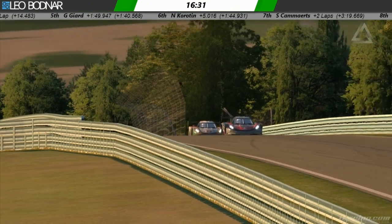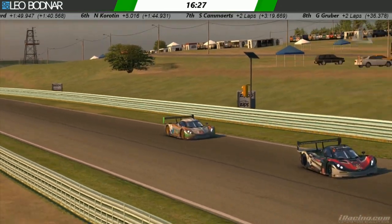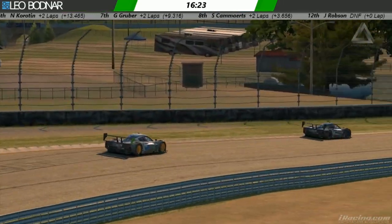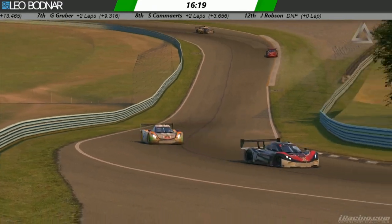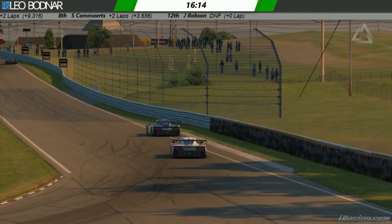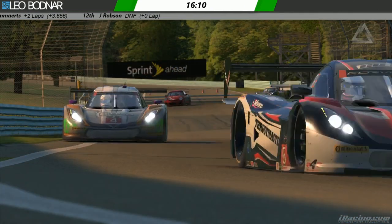Still only the one retirement, Adam, that's Jake Robson. We saw Kyle Jansen going through the pit lane earlier on. He's recovered, he's only one lap down, which I'm a little surprised that he got out so quickly, but good work by that team. Yeah, it looks like the parts are pretty easily replaceable on these Daytona prototypes. Doesn't he spend a lot less time in the pits than a blooming Kia Optima, I can tell you that.